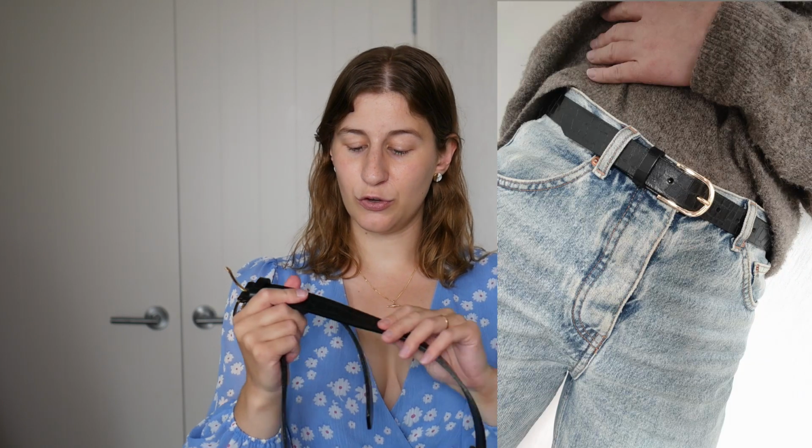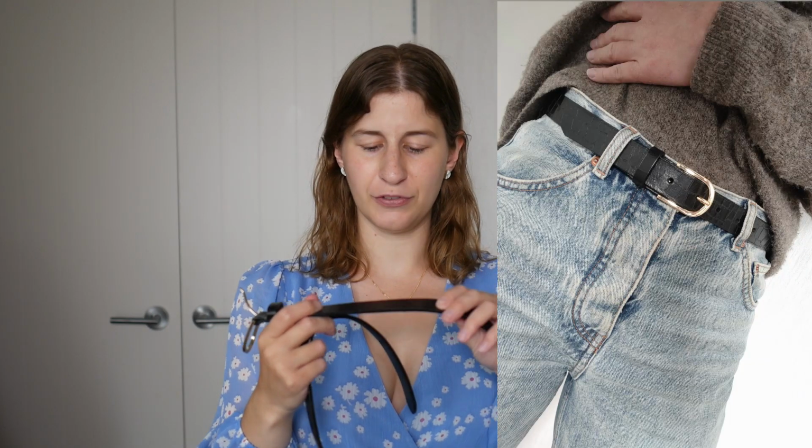Another thing that I replaced this year was my black belt. I had a fake leather black belt from Dottie, which I'd had for a few years and it just started to wear out, but because I knew that I was wearing it a lot, I decided to invest in a real leather, higher quality black belt. So I ended up getting one from Max, which was $80 I think, so it was on the pricier side, but it's a beautiful croc kind of detailing.